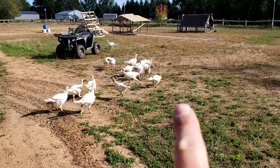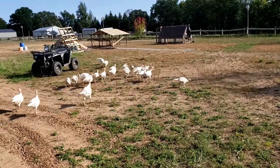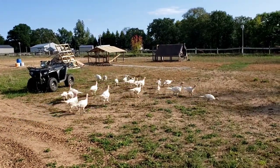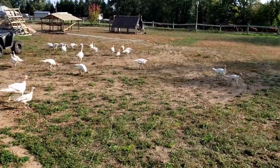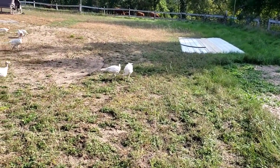You notice there are two little bourbon reds in there. Those are pets. We're going to keep them. Those were my birthday present. Everyone knows I like turkeys that much. Get them. Get them. There you got them. Nice.